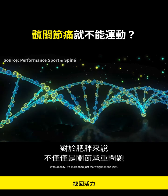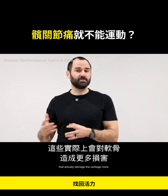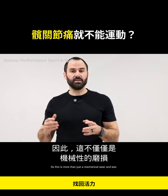With obesity, it's more than just the weight on the joint. There are systemic hormones and issues that actually damage the cartilage more. So these definitely play a role in the progression of hip OA and arthritis in general. So this is more than just mechanical wear and tear.